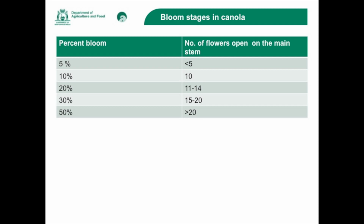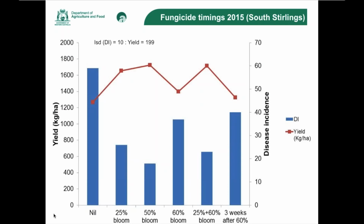And at about 80% bloom, you will see there were most of the pods on the main stem and branches, but the number of flowers has significantly reduced on the main stem. Okay, so now is the time for you to consider all those risk factors which I have already mentioned, and apply fungicide at the appropriate bloom stage.